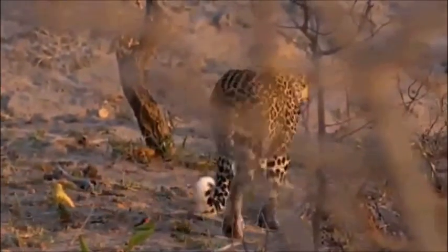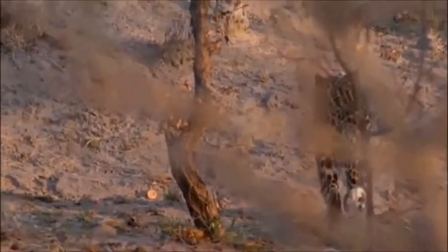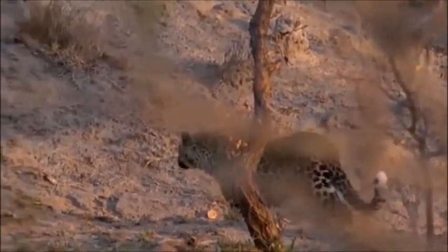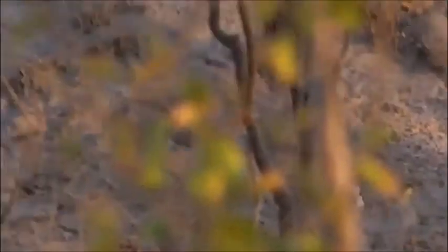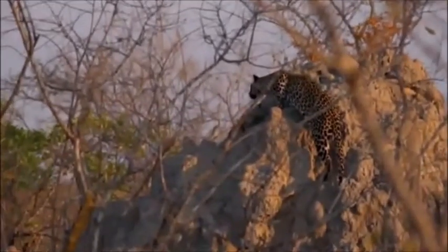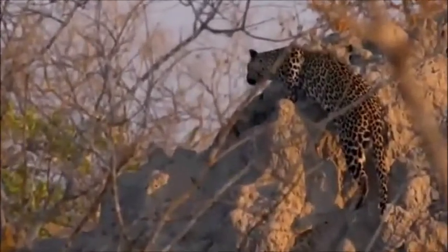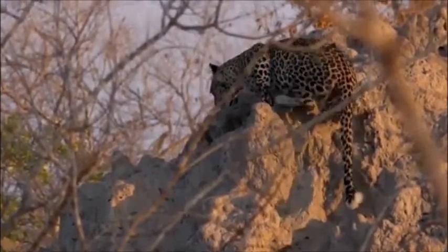Now, Roger's wondering, is she primarily looking, hearing, or smelling? I would say for leopards, sight and hearing probably are the two more dominant when it comes to hunting. Oh, she's going to climb right to the top of that massive termite mound. Look how she's using her body. She's draping it across. So if there is anything on the other side, it's not going to spot her.